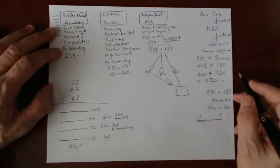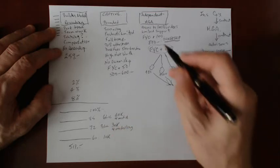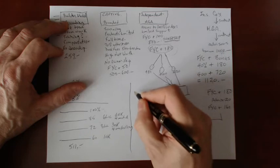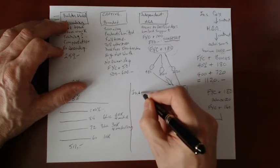But let's just say the fellow says, you know what, Randy, I think I'm better off in this independent model. Well, we went, yeah, I think you're right. I think you should try that. So we decided we should develop an independent model.